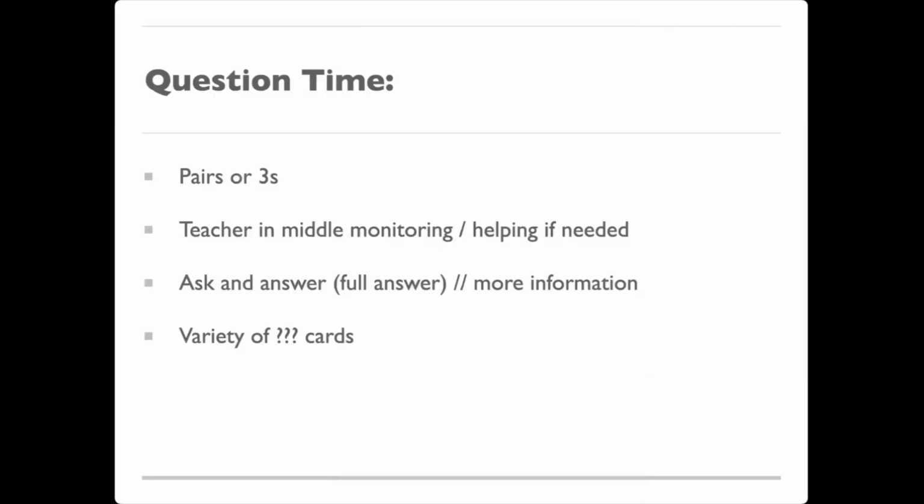Okay. So this is our essential for question time. Pairs or threes, teacher in the middle monitoring, helping if needed, ask and answer, full answer. Okay, at the beginning, for example, can you swim? Yes, I can. Okay, that's enough because it's just at the beginning, right? But obviously when kids get a bit older, we want more information. Yes, I can, I love swimming, or anything. We request more information, but at the beginning, it's just question and answer and then build on it.